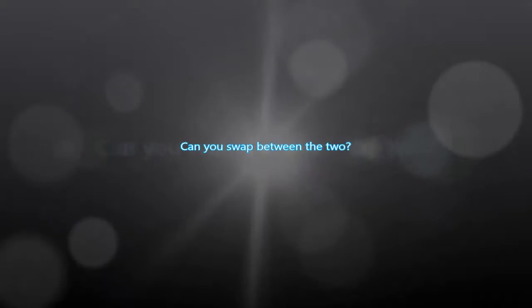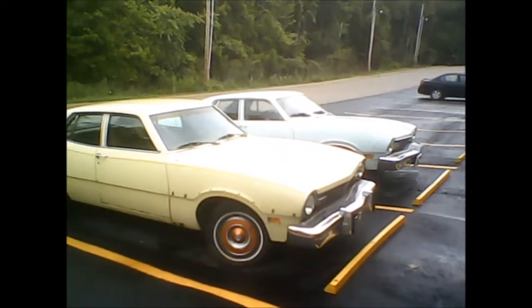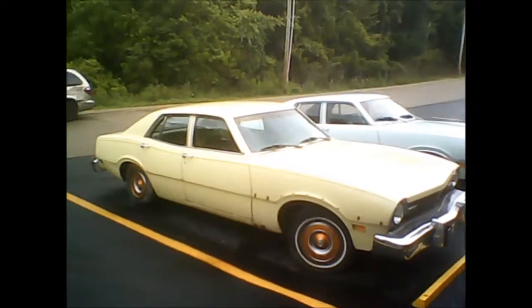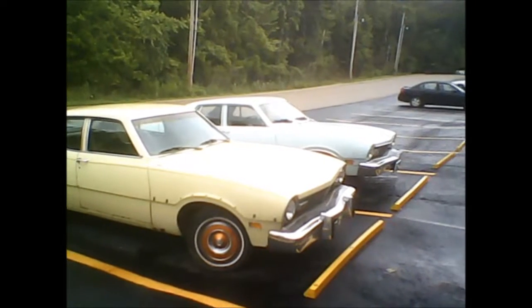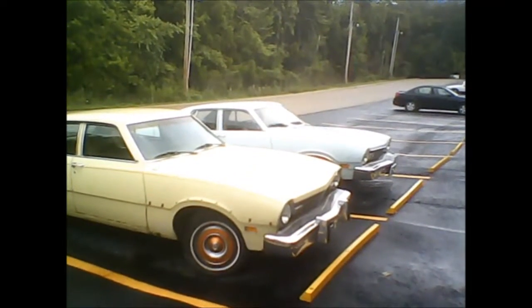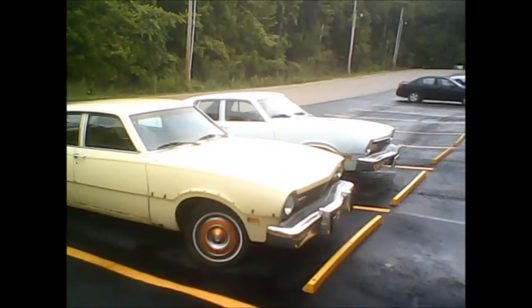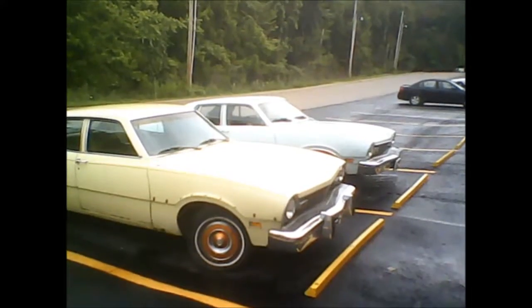Now for the big question. Can you swap between the two transmissions? And the answer is yes. If you have a car that started its life off with an automatic and you want to put a manual in, you can do that. However, if you're going to go from an automatic to a manual, you're going to have to get the pedals.